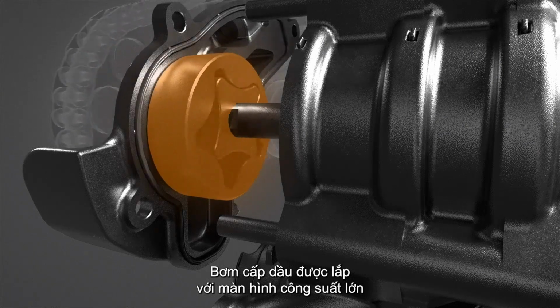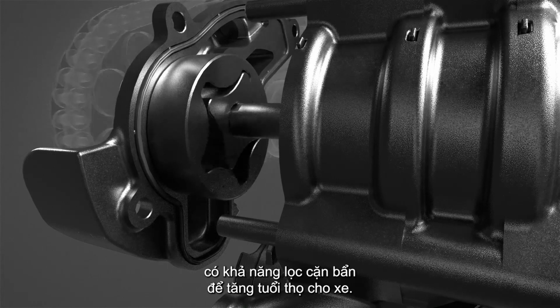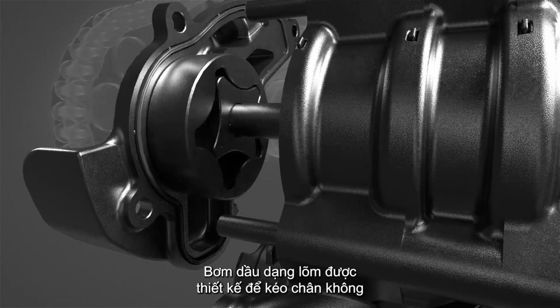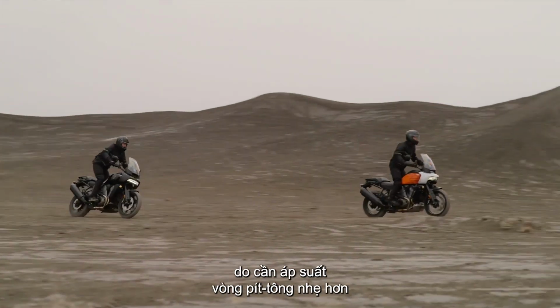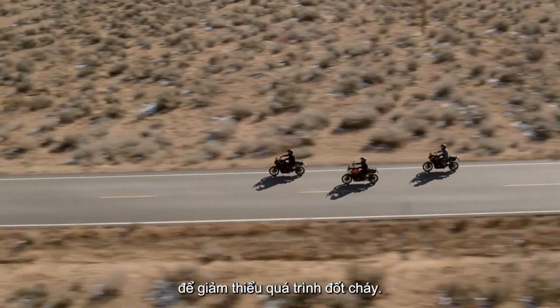The oil feed pump is fitted with a large capacity screen able to filter debris for the lifespan of the motorcycle. The Scavenge Oil Pump is designed to pull a vacuum in the crankcase, which can further reduce internal engine friction because a lighter piston ring pressure is required to minimize combustion blowby.